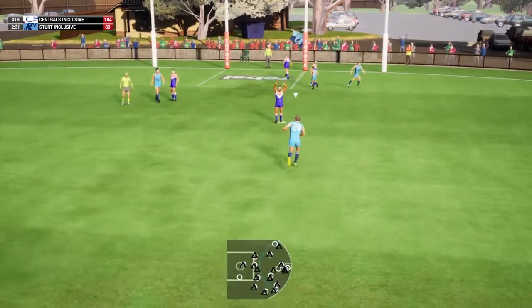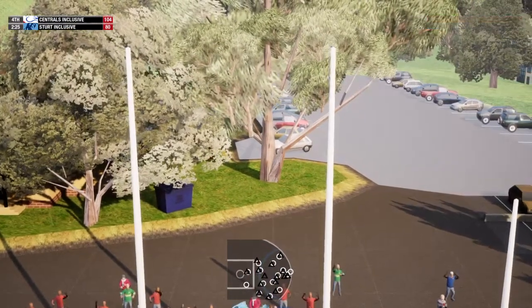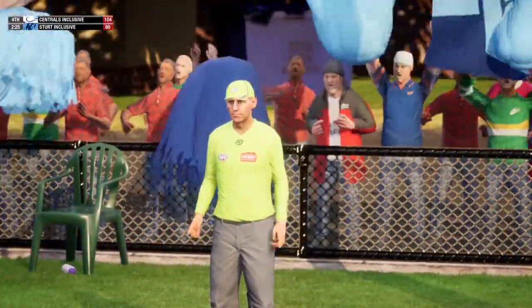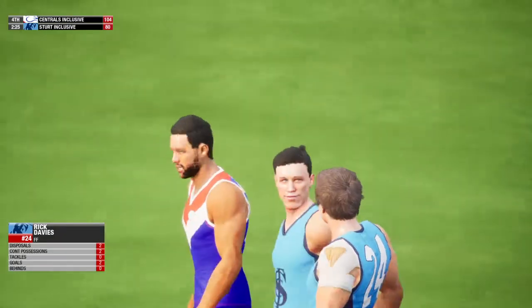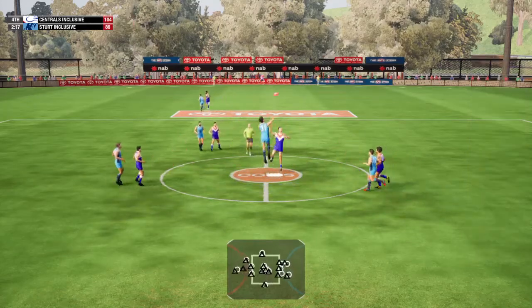He looks like he needs a spell. Darts it through for another. They get around him after that effort. That's four in a row for the Blues. The Blues close the gap to 18.